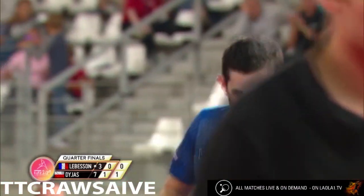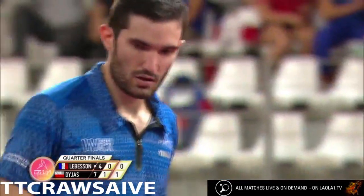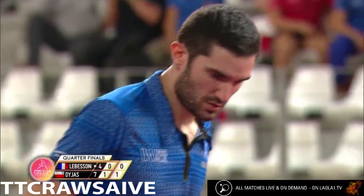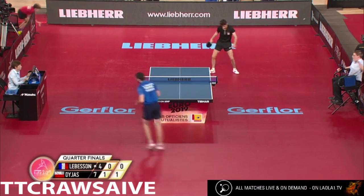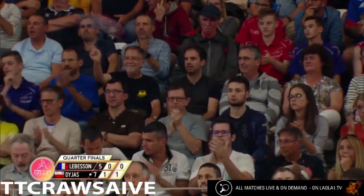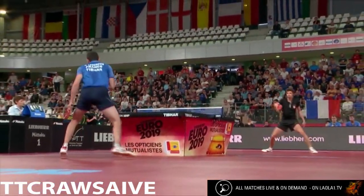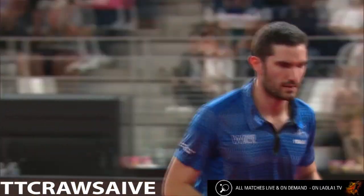Ooh, he went for the fade forehand again, got a bit too cheeky. Didn't come down. LEBESSON will breathe a sigh of relief because huge difference from 8-3 and 7-4. LEBESSON will feel as though he needs to convert this serve. And he does. Brave long serve and a nicely followed-up forehand. There is light at the end of the tunnel for France. And Jakub DYJAS has called the timeout to ensure that that tunnel gets longer and longer.